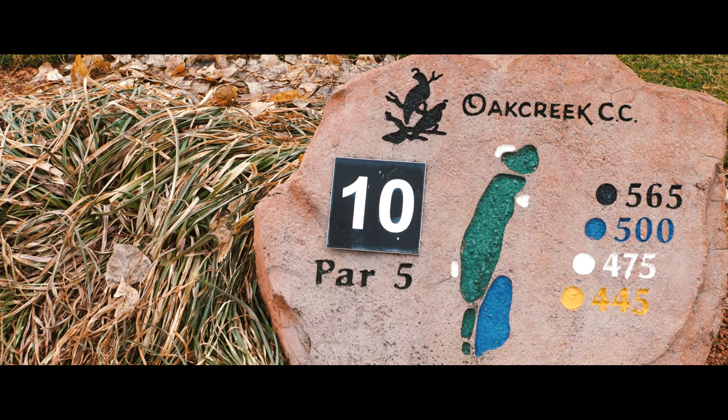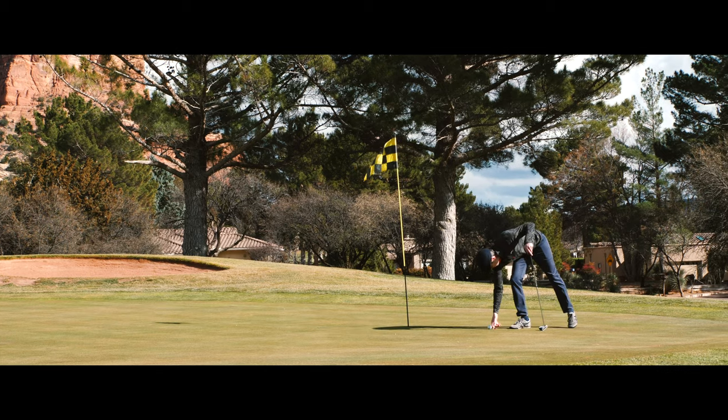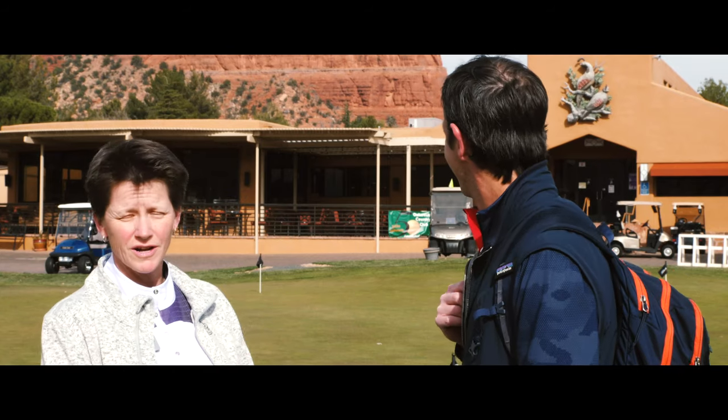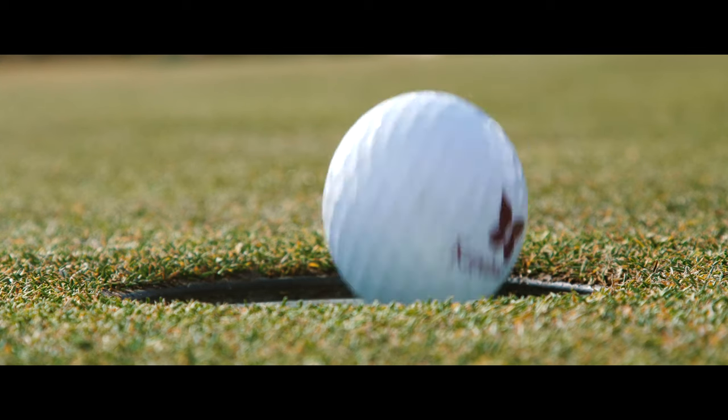Are there any sort of backstories or more subtle details that you might enlighten us with? You know, this is a very traditional golf course, like you were saying. Very tree-lined. You'll feel like you're in the Midwest. It's fantastic, but everything breaks away from those red rocks. When you're on the green, you feel like it might go towards the red rocks, but nothing does.